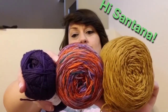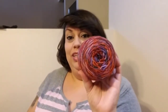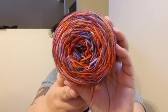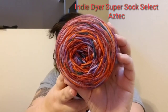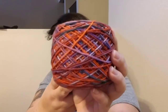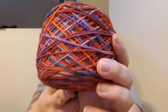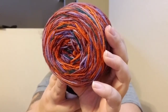So these are the 3 that I'm using or planning to use. I've had this yarn literally for at least 8 years. It might even be more. It's made by Indie Dyer, and it's called Super Sock Select, and the colorway is called Aztec, and it's very rusty red. It's got some different shades of purple and that dark teal. I love this so much.